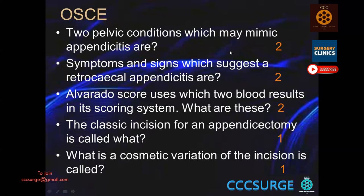I'll just say something about question number one. Please note, people who have answered ectopic and torsion are very right, because the question said two pelvic conditions, not RIF conditions. So the pelvic thing is very important here: which are the pelvic organs from which the pain might come. That's just a little bit of confusion that you might be having.